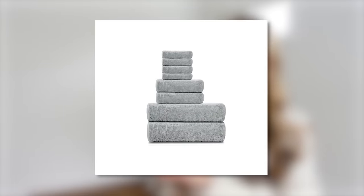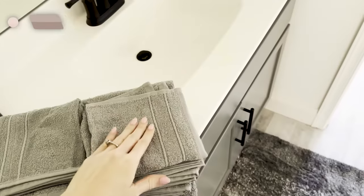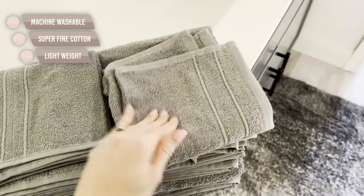And of course, what would a good bathroom refresh be without a good set of towels? These are a must-have, even if you're like, I just need a new set of towels. You know, these are getting old. Maybe they're faded or whatever. Definitely opt for this. They're so soft. They absorb water. And the quality on these, you cannot beat the price.